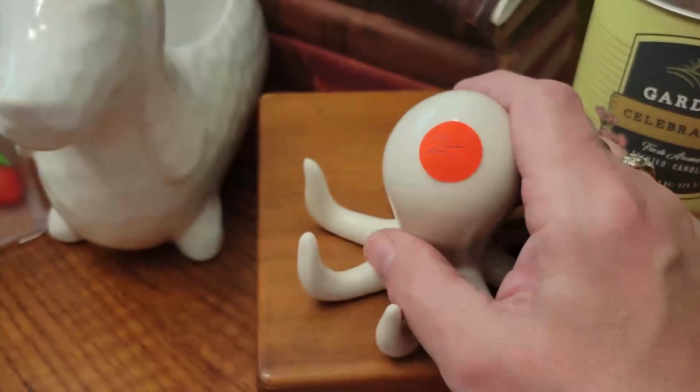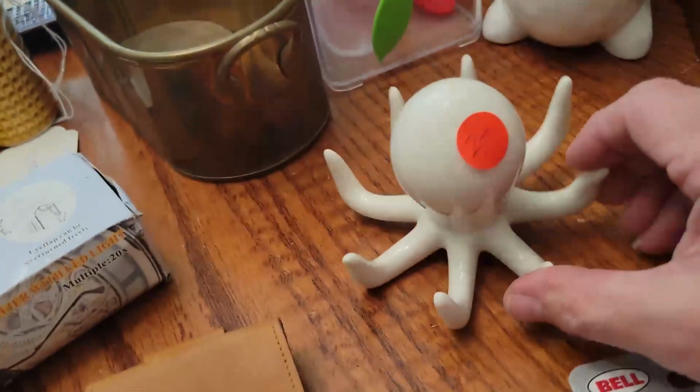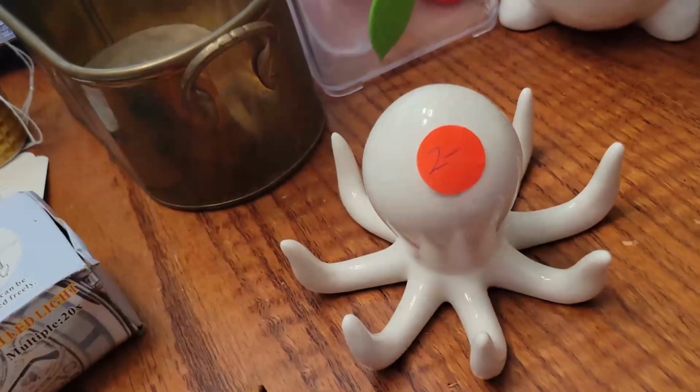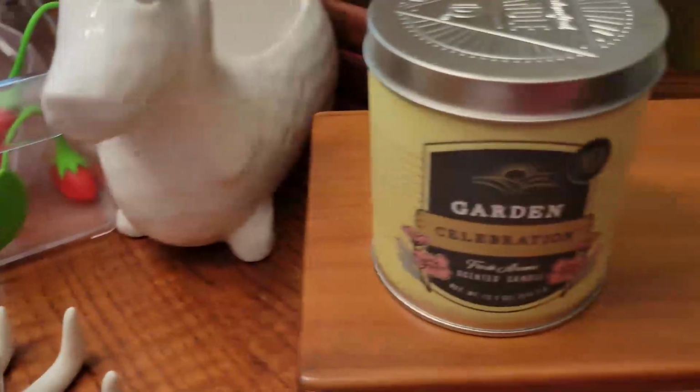This, I tell you, the little metal octopus that I got before sold really fast. This one was $2 and it is adorable. Yes, 2, 4, 6. Yes, and it actually has legs. 8 legs. And if it has 6, then it's a squid, just like Squidward. Did you know that?